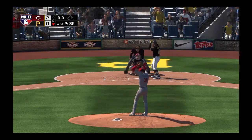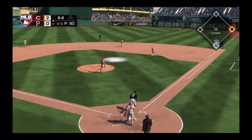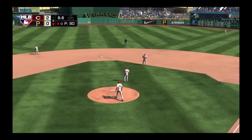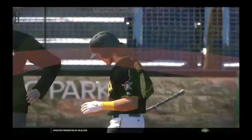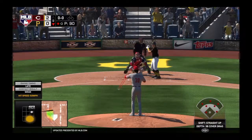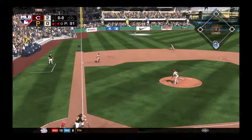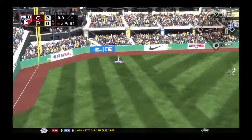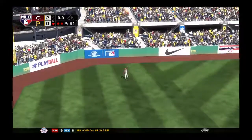Stepping into the box, Aramis Garcia. It's been an 0-for-2 effort for him to this point. And this ball is popped up, drifting back behind the mound. Random is there, one away. In now, Harrison Bader. Pulls this one in the air out to left. Schuster moves over. He hauls it in without any trouble, and there are two away.